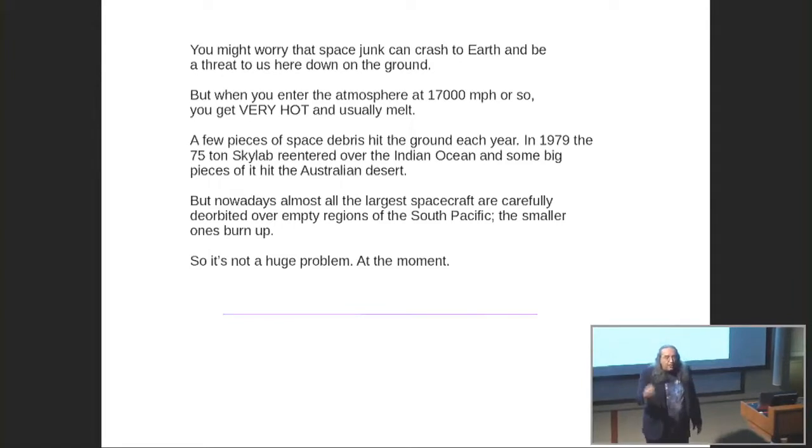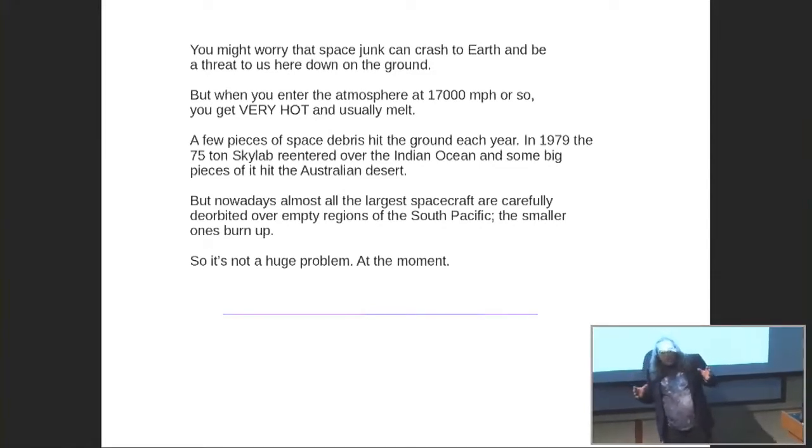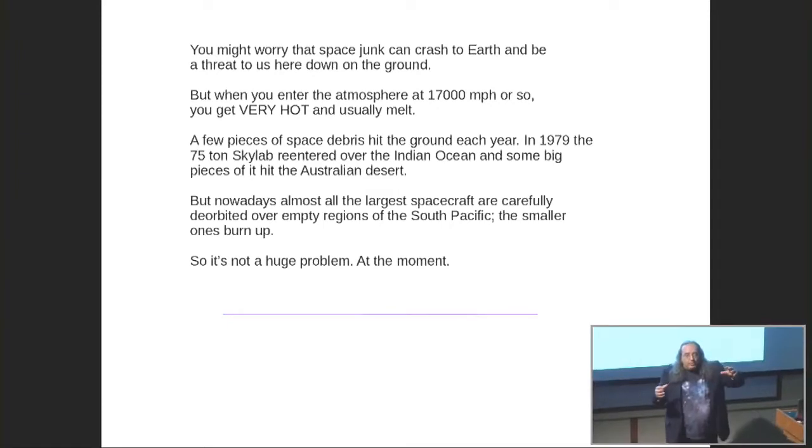And the closer you get, the denser the atmosphere is. And at a certain point, it gets so dense that you're really heating up because of the atmosphere. The energy of the molecules hitting you is making you hot. You melt, you break apart. And most of the space junk that comes down just melts up completely. But the big chunky ones may be so big that they re-enter so quickly that it hasn't had time to melt all the way through.